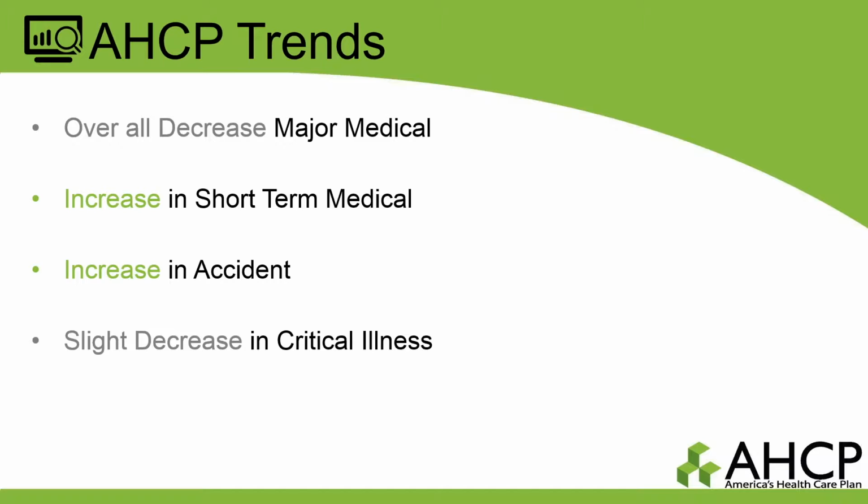A slight decrease in critical illness, which was a little surprising. I know accident plans do get used more, but when people get a critical illness, they're more likely to have a harder financial hit than in an accident because critical illnesses last longer. So critical illness plans are out there to help support your client financially long-term, where accident plans are more of a short-term quick solution.